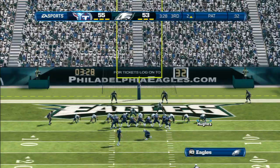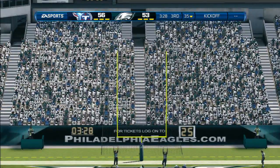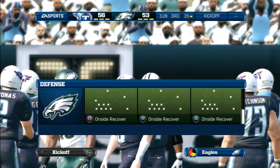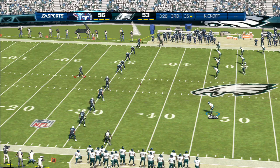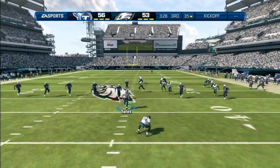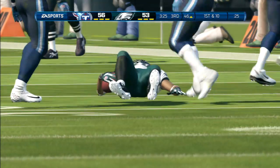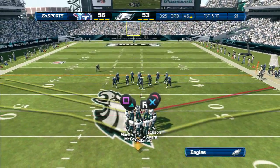The Titans line up for the point after. The point after is good. Titans ready to take it to the opponent. This kick will stay on the ground, avoiding a big return. Tackles made. Eagles getting set now for their next series.